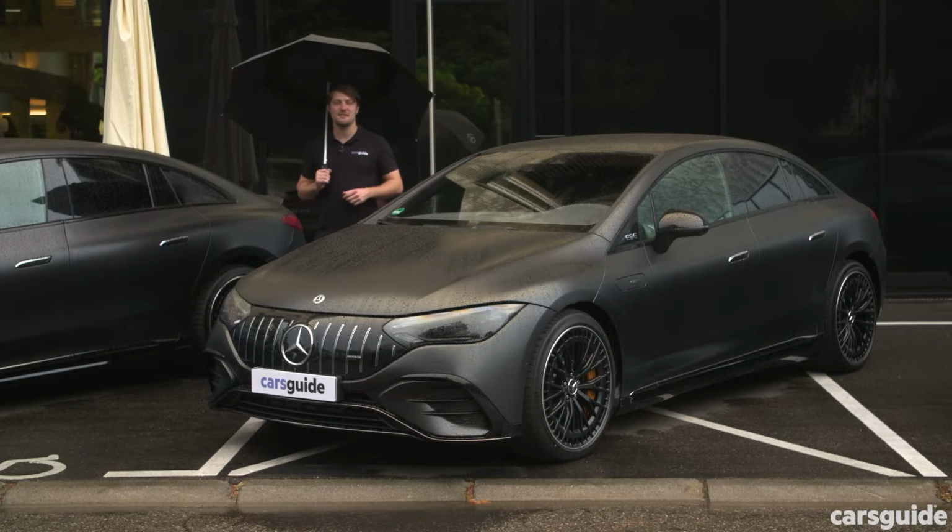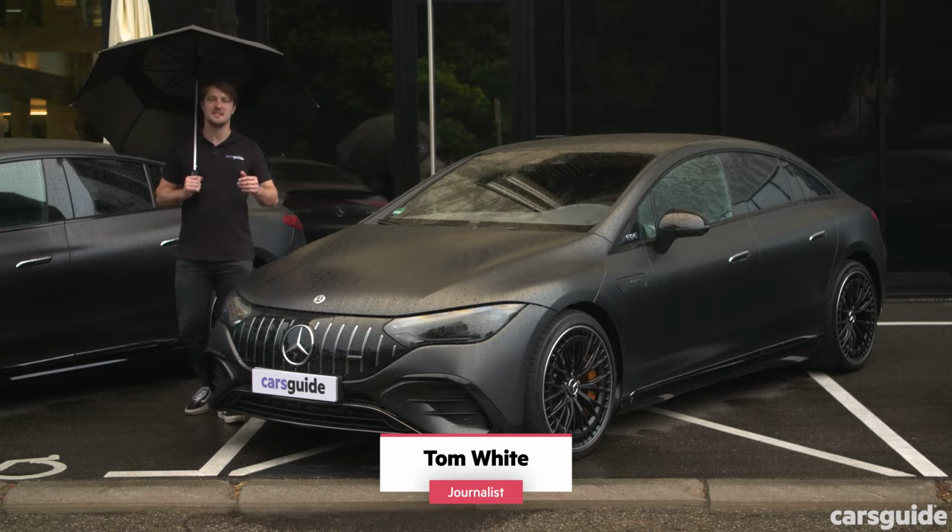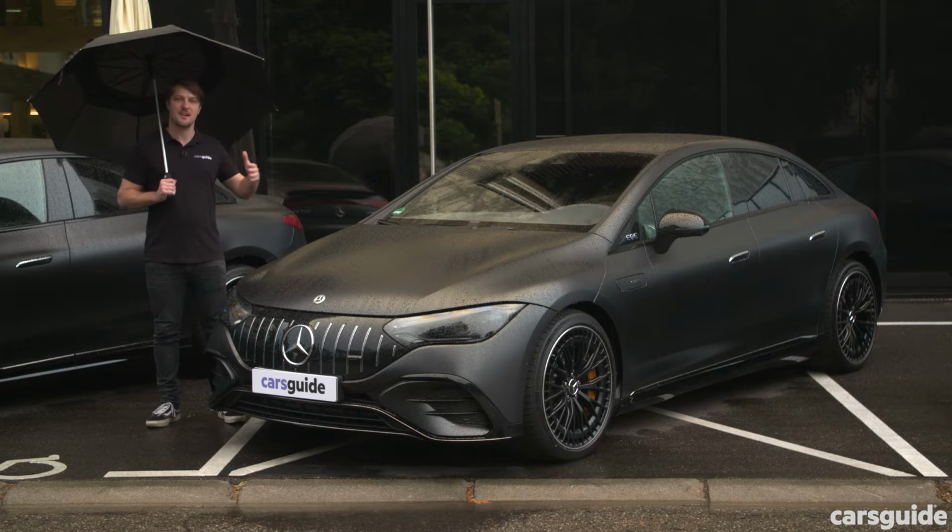This is the EQE53. Not only is it the latest electric car from Mercedes, but it also represents the future of its passenger and performance car ranges.